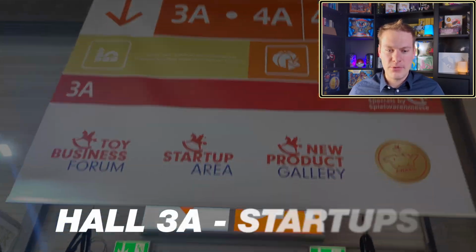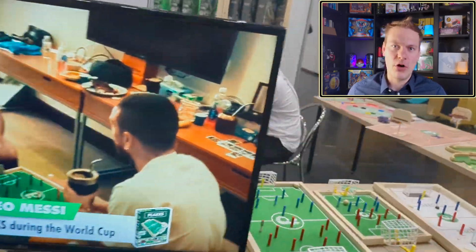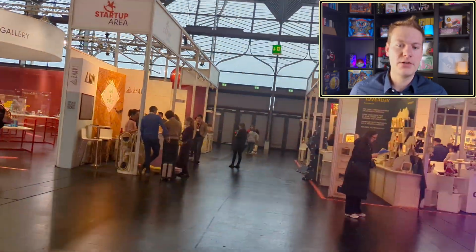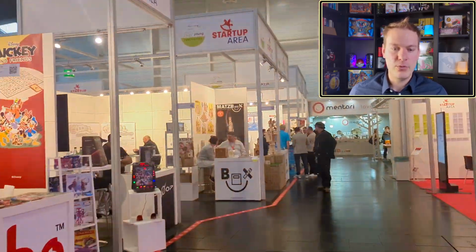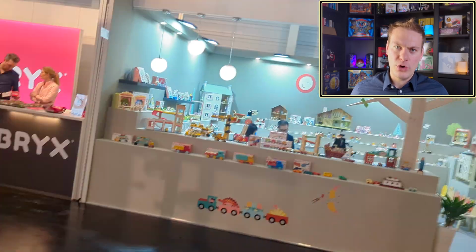And on to hall number 3A, startups. This was very interesting to me, and that's why I took the detour to go to that extra hall. Startups, I think it's super important to see the news, the trends, and the new companies coming out. Once again, lots and lots of walking until you finally got to the startup area. And this is a great way to see lots and lots of different toy companies or service providers, etc., coming out for toys in general.